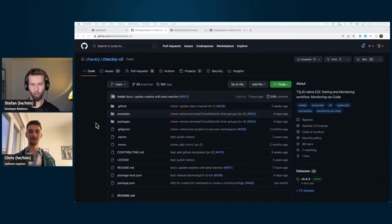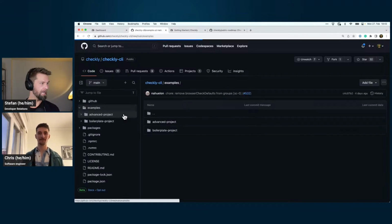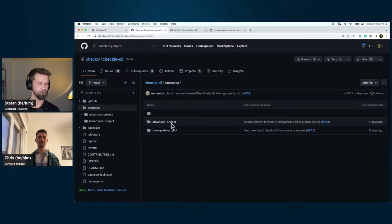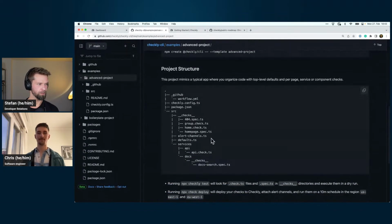I want to point out one thing, though, as it's just JavaScript. You all have seen in the beginning that we had 2 configurations for the Checkly CLI project. You can find these in our CLI repository too. So there's also an advanced project where you find, for example, one recommendation or one flow that could work for you, how we group things, how we run our own monitoring as code setup for Checkly. And this can definitely be an inspiration when you get started with the new monitoring as code workflows.